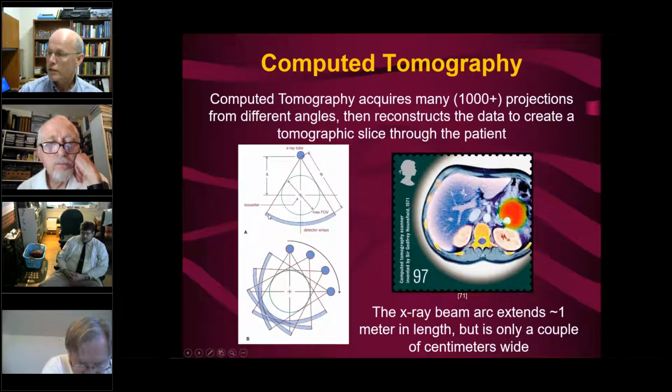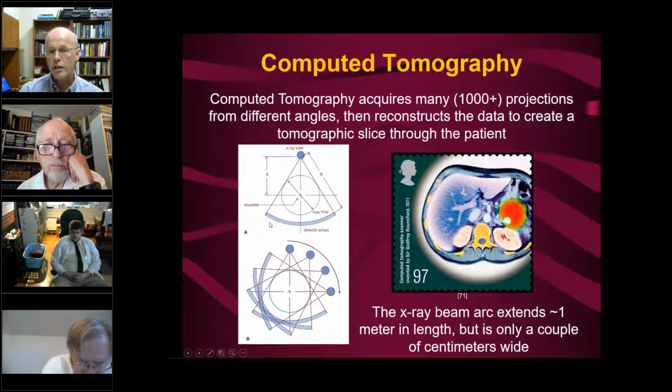So in CT, your detector is probably about 1 meter long, but it's only a couple of centimeters wide. The beauty of that is, you remember I've talked about Compton scattering being the bad thing in diagnostic imaging. Because our detector is so narrow, you have very little Compton scattering. So our contrast is greatly improved in CT images.